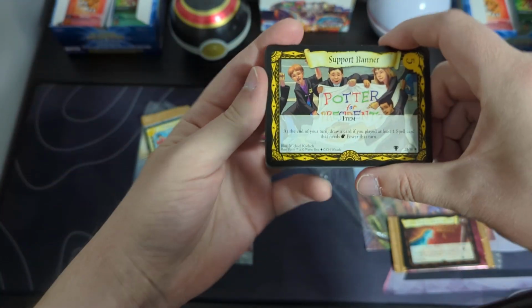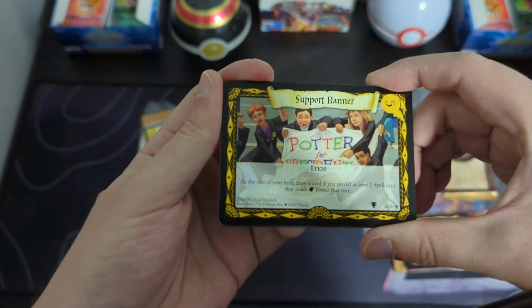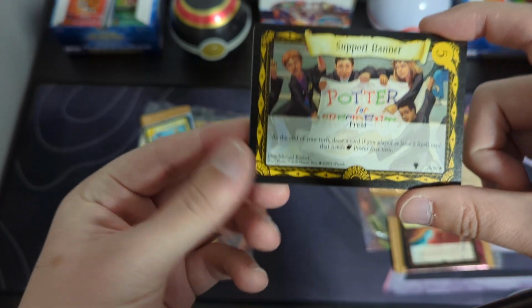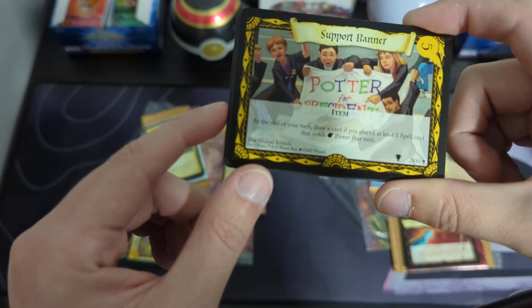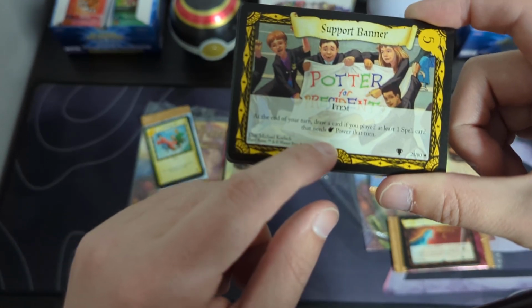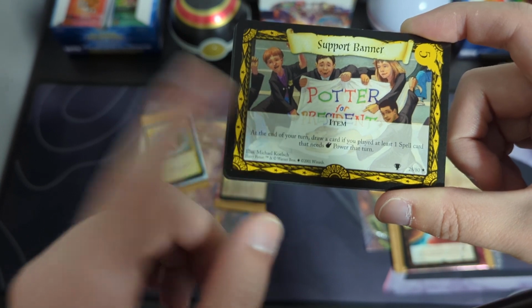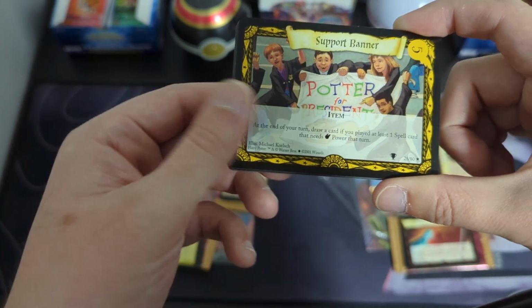This is new, though. This is lovely. Support Banner, Potter for President. Yeah, this is a nice, sweet card here. At the end of your turn, draw a card if you played at least one spell card that needs Quidditch power that turn.